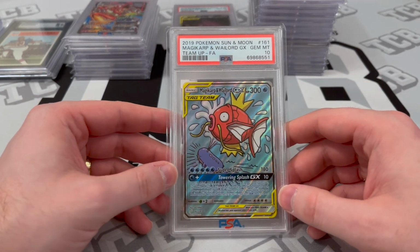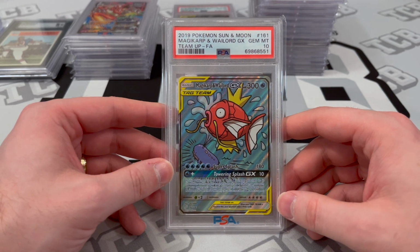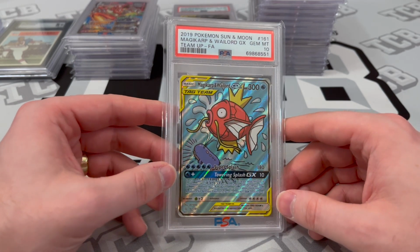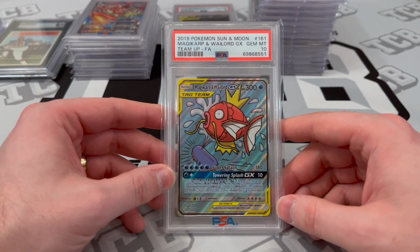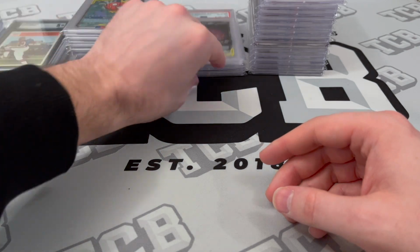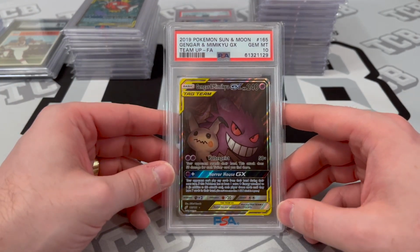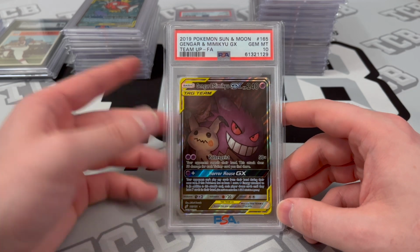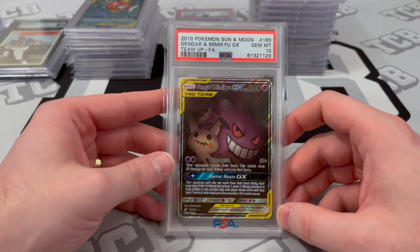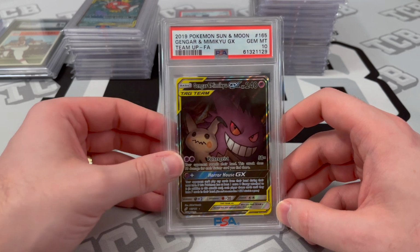A couple cool tag team ones here. You got 2019 Pokemon Sun and Moon, Tag Team full art, the Magikarp and Wailord GX, graded a 10. This is probably the most valuable Pokemon card from the lot. Pokemon Sun and Moon, same set as last time, the tag team. This is the Gengar and Mimikyu GX, graded a 10.